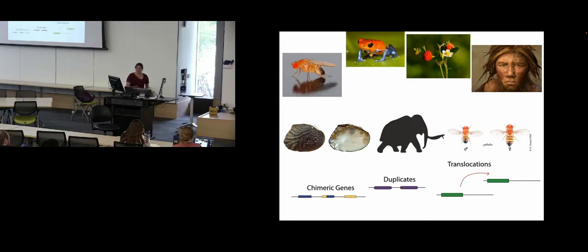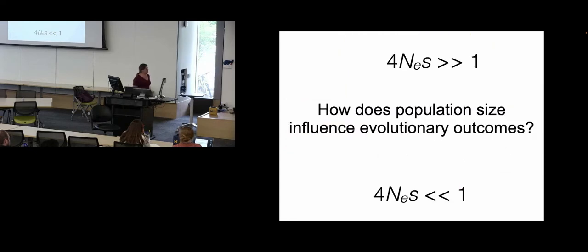So that's my identity as a scientist, and we hope across all these projects to study how these mutations play a role in evolutionary change, for good and for bad. One of the questions that we're interested in, and one of the reasons why we need lots of different organisms for our work, is because we're interested in how population size influences the evolutionary outcomes that we see.